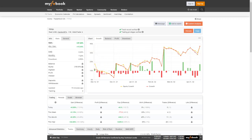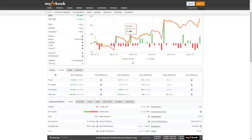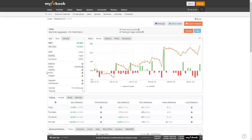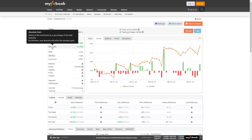And here's the thing with my trading strategy. Again, we'll look at the performance. Look at this. 40% wins, 60% losses. We'll come back to that in a second. 37% total gain. I have added aggressively to this account, so the absolute gain, of course, is going to be affected, by definition, by new deposits. So this thing has been affected by a lot of added funds to the account, but the actual gain on the funds that have been in it at any given time has been a total of 37%.